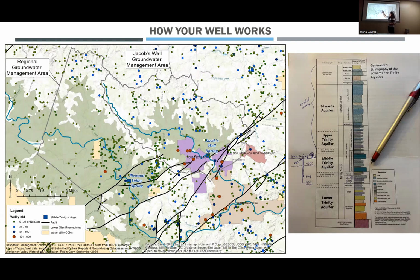But we also see there's a number of wells. All these dots are wells, and I've actually symbolized them by yield. Now, yield is how much water you can produce in a given unit of time from that well. The green dots can produce 0 to 25 gallons per minute. So that's pretty low. That's the grand majority of our wells, right? Along the faults, you can see that there are some darker red dots. Those are wells that can produce over 100 gallons a minute.